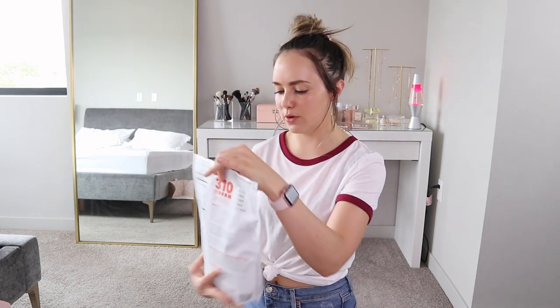We have one more package. This is from 310 Nutrition, and I've mentioned them as well on this channel. Oh my goodness. I did actually sneak a little taste of this one already this morning. So it's open. This is the salted caramel meal replacement. It's like a protein shake. Oh my goodness, it's so delicious. I tried it this morning. So thank you so much, 310 Nutrition, for sending this to me.